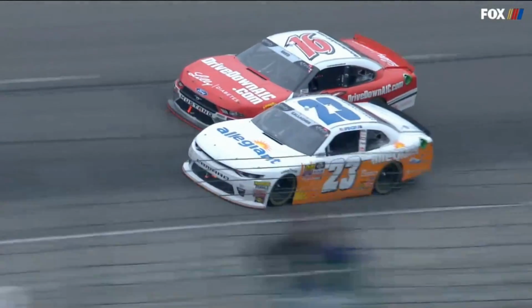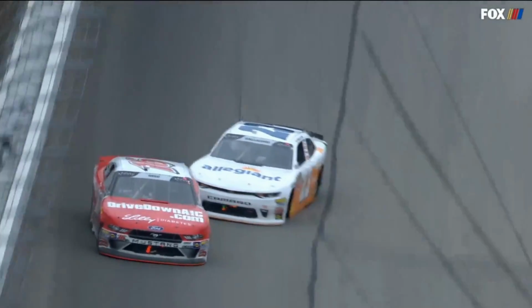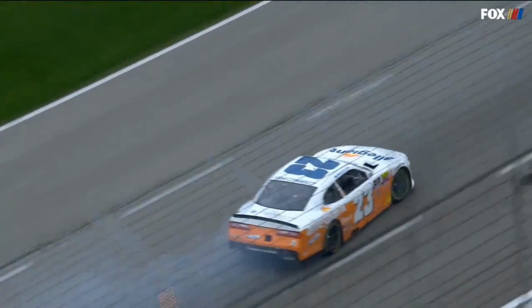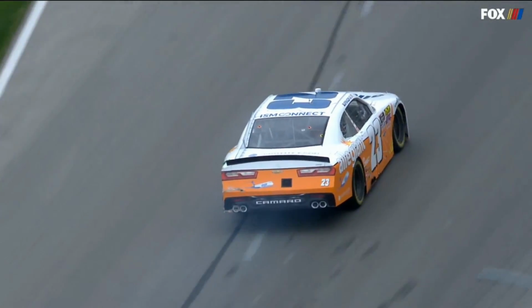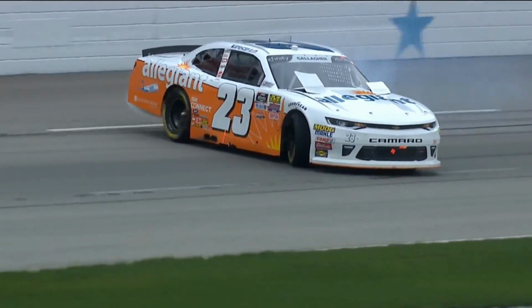For driver 23, Spencer Gallagher. Whoa. Just got pulled around there. And I think that is a perfect example of what you said earlier: you have grip until you don't. That car was stuck, he was hauling. No, we're fighting an ill-handling race car.